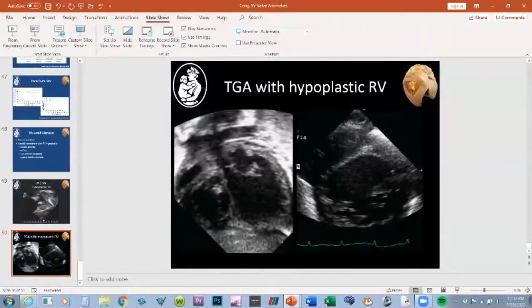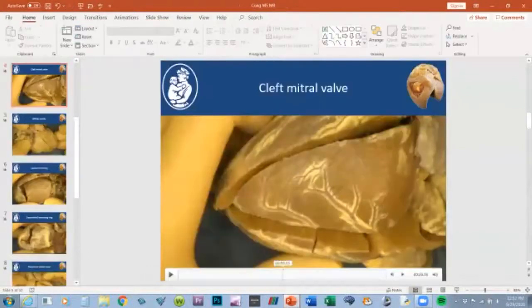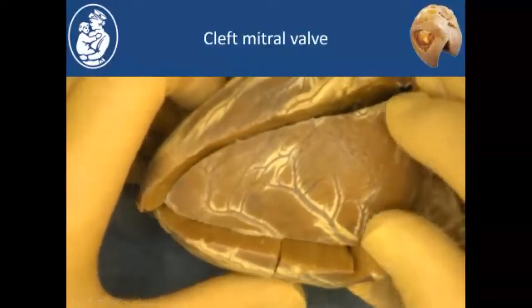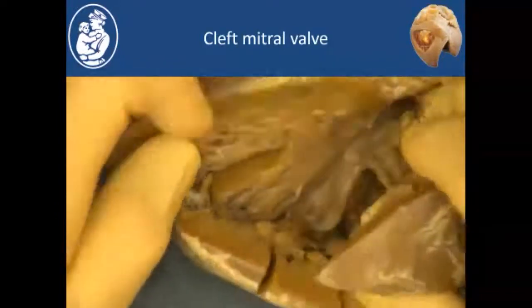So that's a look at some AV valve abnormalities. Let's go and look at some anatomy of some of these valves. This heart is from an older child with a cleft, an isolated cleft in the anterior mitral leaflet.